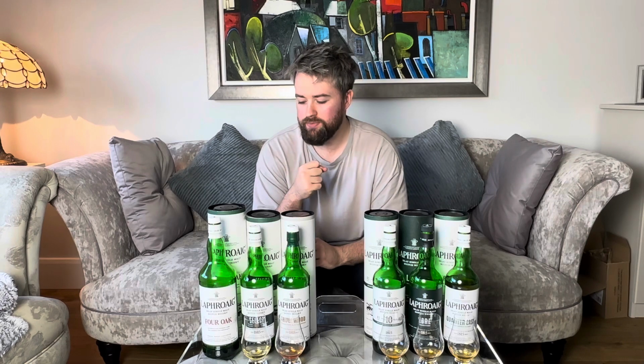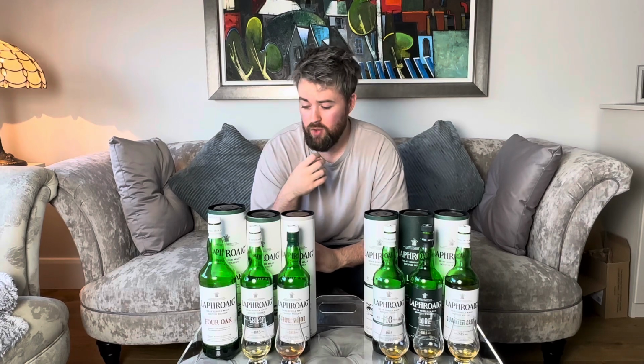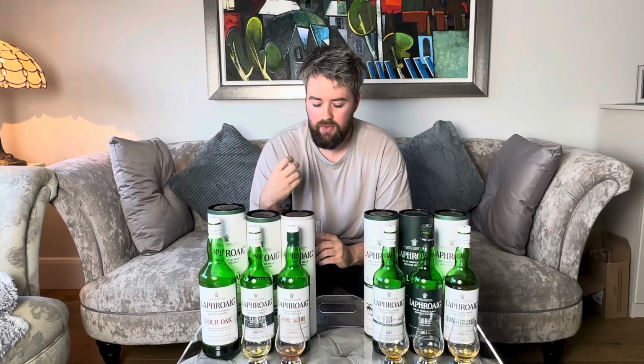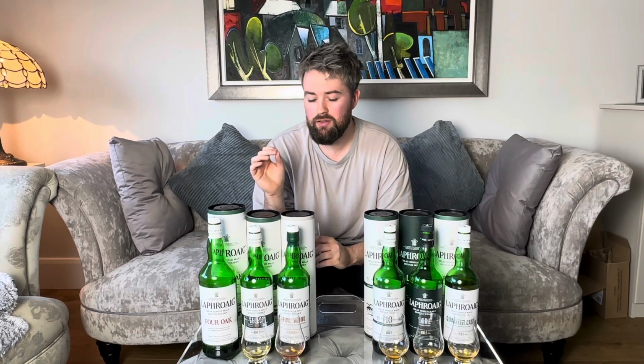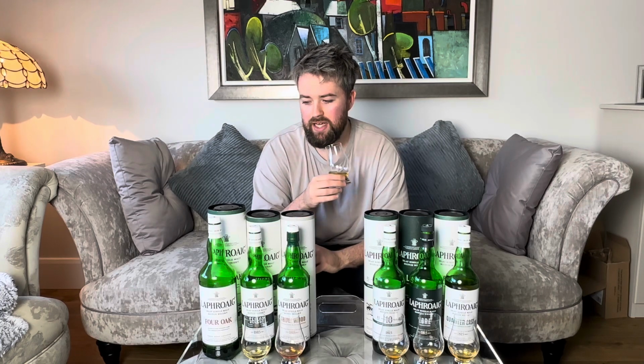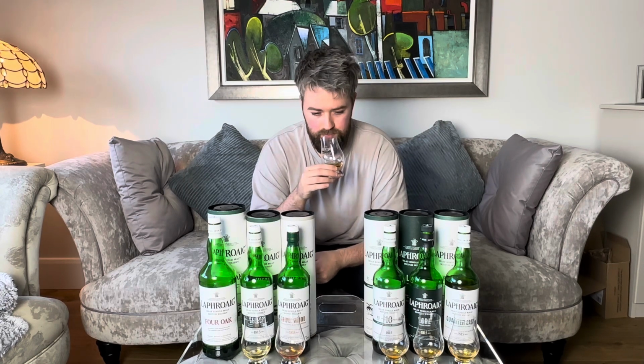Obviously the classic notes, I'll quickly touch on it now and not throughout the video, but the peat, the salt quality, that brine quality, it's smoky, it's earthy, it's medicinal, and there is a lovely vanilla sweetness that runs through each and every Laphroaig. But to distinguish it, I would say a little bit of a wood note, but it's not particularly strong or intense. It's a very easy drinking Laphroaig, if that's possible.